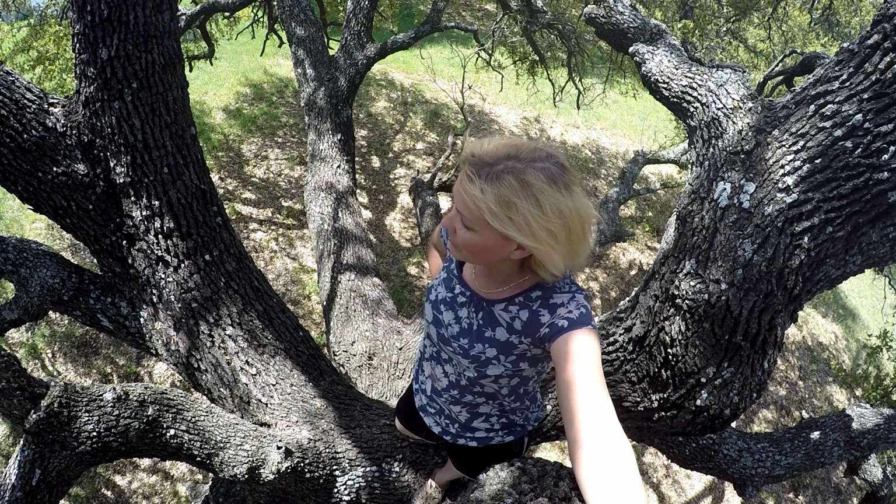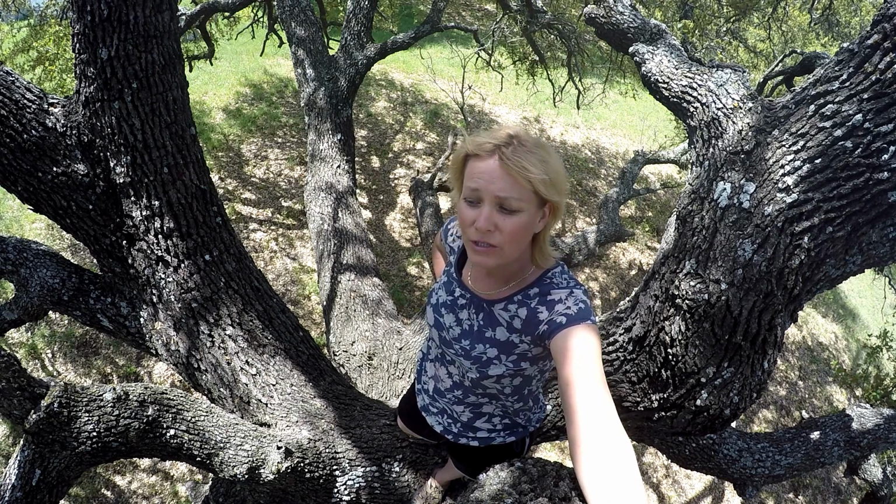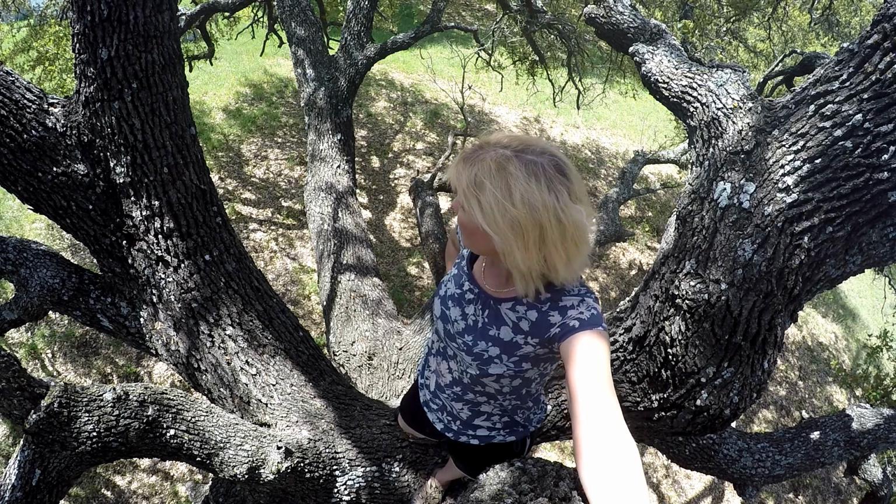Why, you may ask yourself, am I standing in a tree? And to that I answer, why not? Everyone should go stand in trees more often, I think. Also, this tree is enormous. This is one of the live oak trees that's on our property, and I feel that this tree deserves to have its moment on YouTube because it is just so incredible.